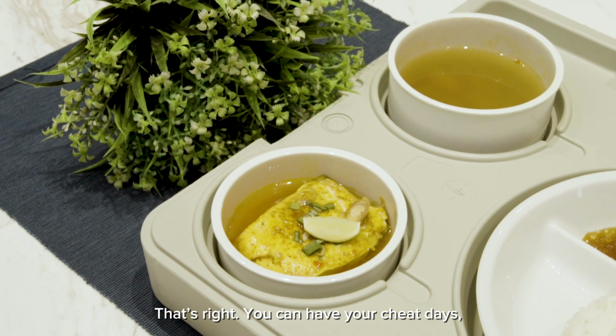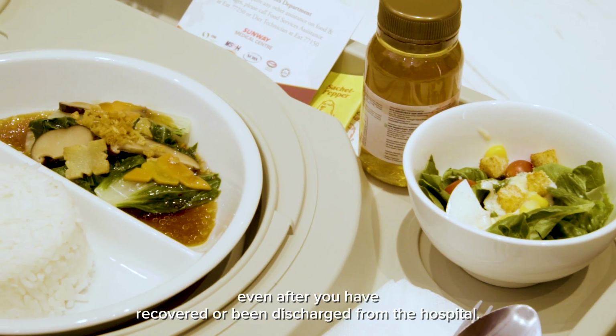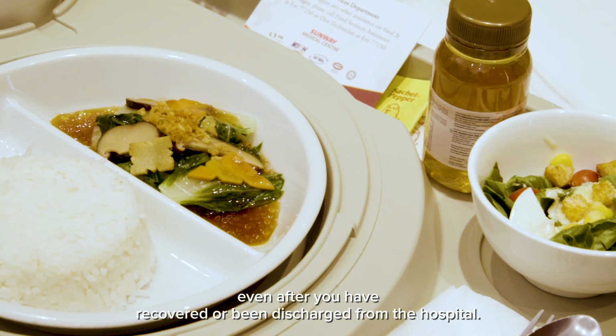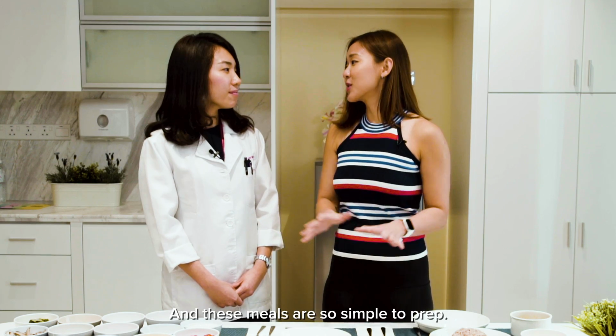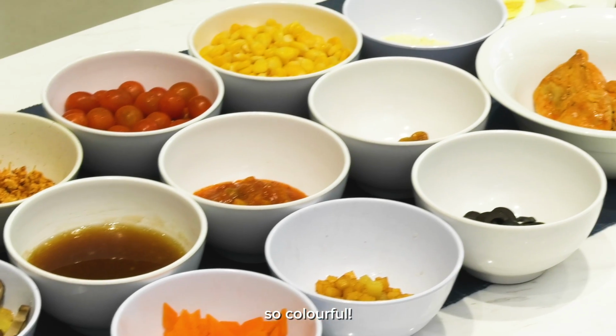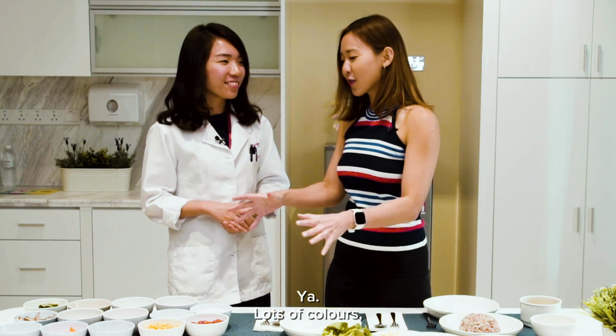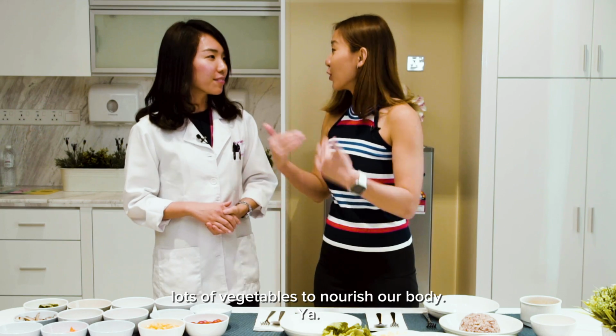You can have your cheat days, but it is important that you practice healthy eating even after you have recovered or been discharged from the hospital. And these meals are so simple to prep. I mean, just looking at all these ingredients, colorful. So colorful, exactly. So exciting, right? And that's what we want for our body. Lots of colors, lots of vegetables to nourish our body.